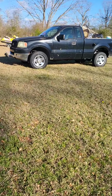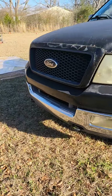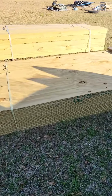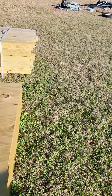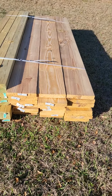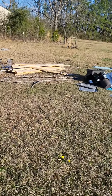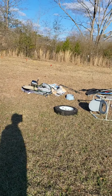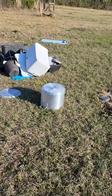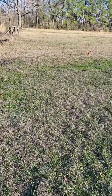This old truck, that's about to go. We're bringing a Dodge in here tomorrow. Plywood for projects. More plywood for projects. Fencing, raised bed. More projects. Yeah, if you see the red flags in the ground, that's where they came and see where the electric is running and all that. And we're putting this whole area in a fence area, so you're gonna see scattered projects everywhere.